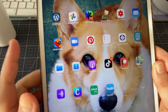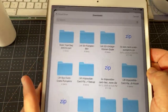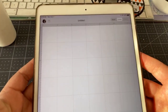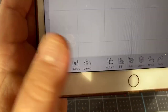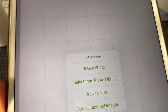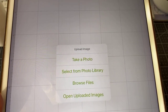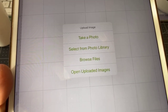Okay, so once we open them up, we're going to go to Cricut Design Space for the iPad or mobile device, and we're going to upload this image. We're going to go here, right there where it says next to image, text, shapes, upload. Okay, and we get a dialog box asking us, do we want to take a photo? Do we want to select from our photo library? Do we want to browse files or open uploaded images?